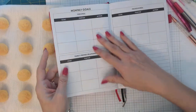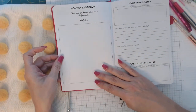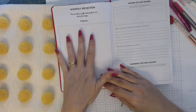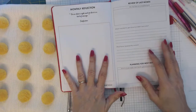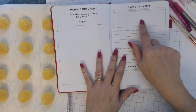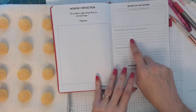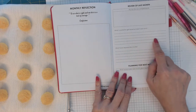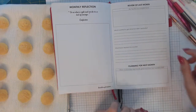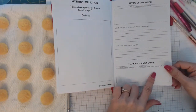Then at the end of the month, they have this monthly reflection, which I think will be great. I don't mind reflecting on a whole month. I probably won't do reflections daily or maybe even weekly, but the whole month, I think that would be great. Review of last month. What are my top 5 accomplishments? What do I want to get done? What did I want to get done but didn't? And why didn't I? I think this is really important to reflect on why I didn't accomplish what I wanted to. What have I learned this month? And then planning for next month.